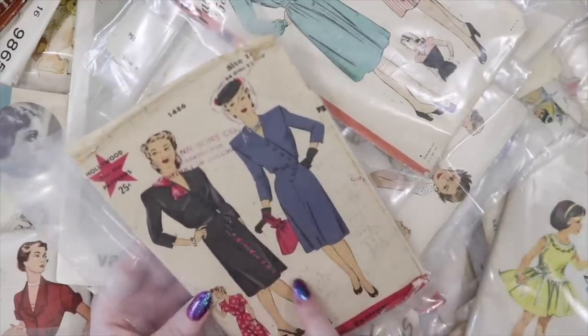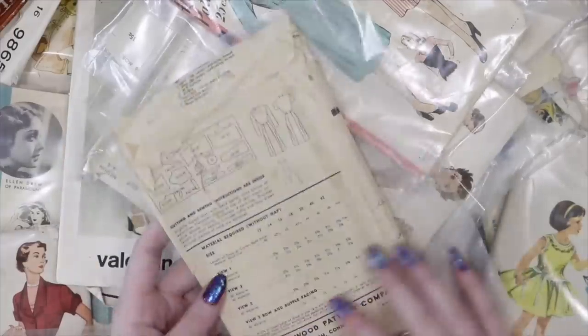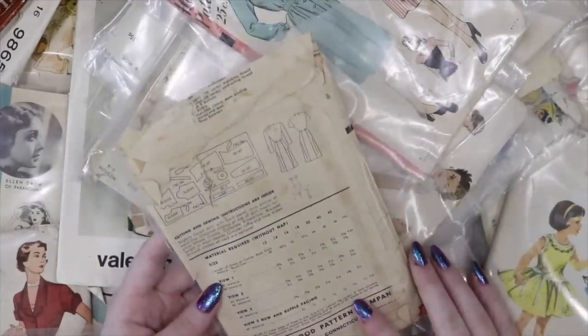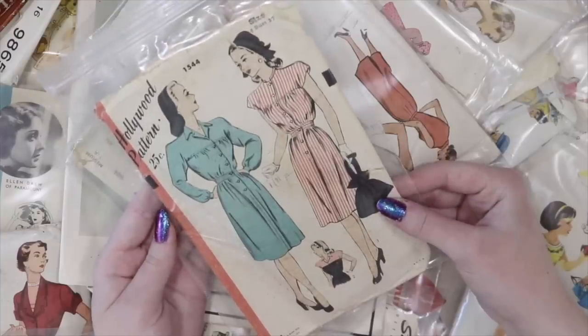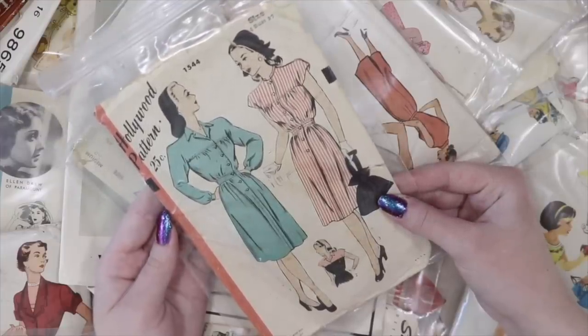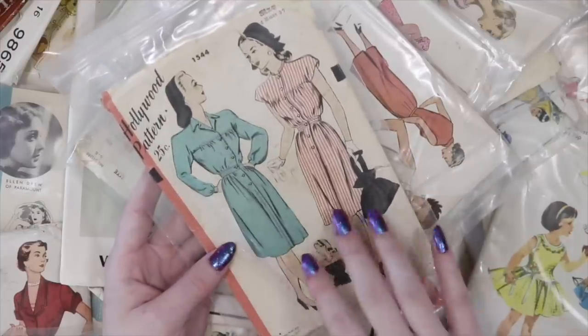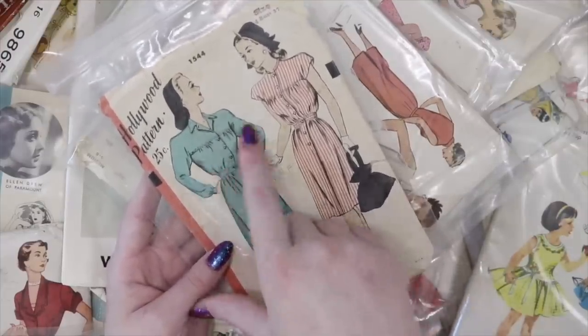And it looks like you can insert a ruffle in there and also have this kind of swath of fabric over the shoulder too. So there are a few different options there. Here's another Hollywood pattern, again a size 16. This one has dolman sleeves, but again it's sort of that raglan sleeve style. So there's actually a seam down the center of the sleeve that gives it shape over the shoulder, and then it turns into this yoke.